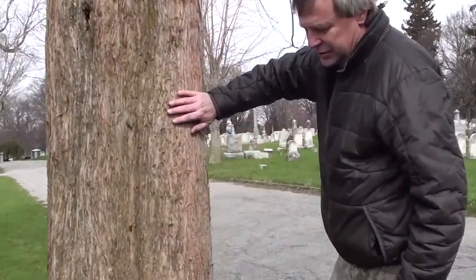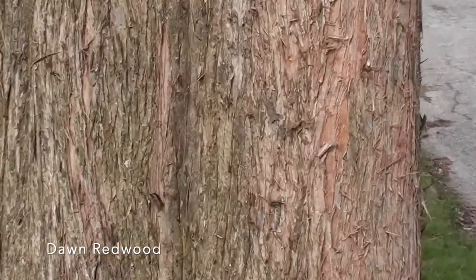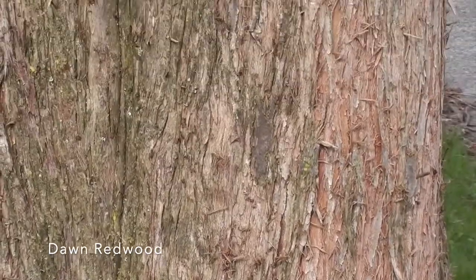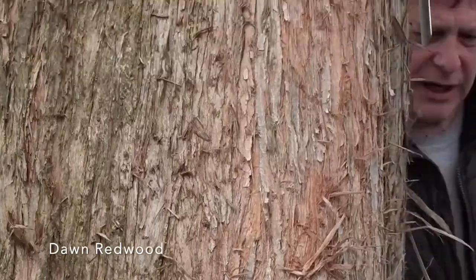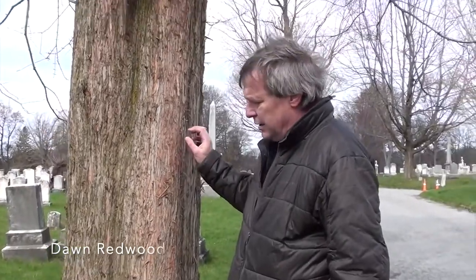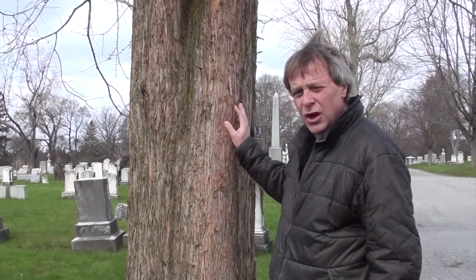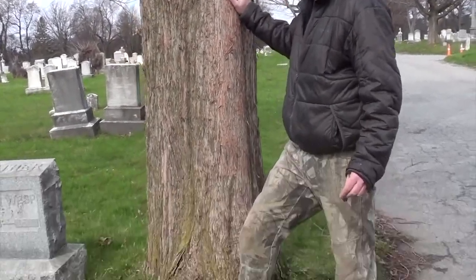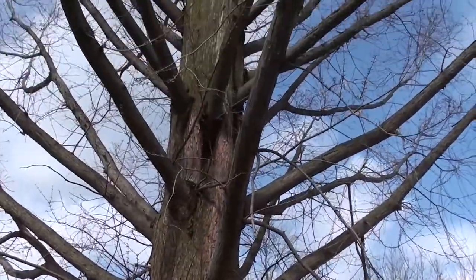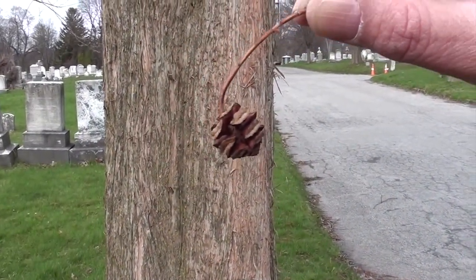Yeah, this tree's got this kind of crazy looking shreddy bark. Like I said, it's a metasequoia. It's a dawn redwood. And the deal with this tree, they thought that this tree was extinct. In the fossil records, they saw the leaves and stuff, and they found the cones, but it was gone. It was all over North America, Northern Hemisphere. And back in the late 40s, it was rediscovered in China. That's the cone. It drops its leaves.